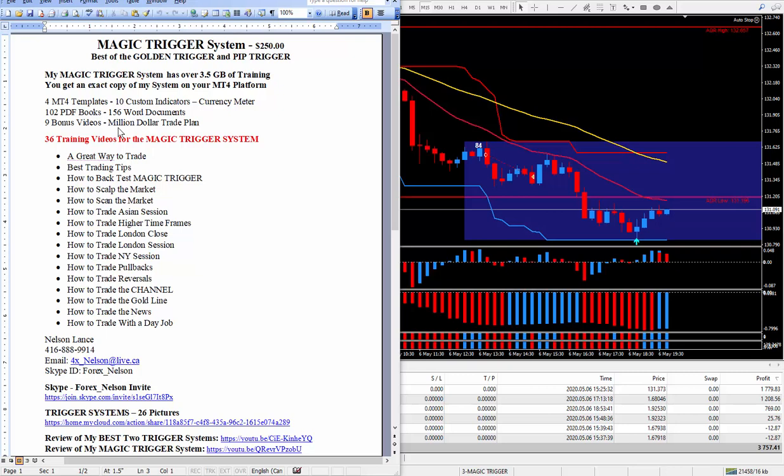One of them which is included is called the $1 Million Trade Plan. That's where you only need one trade a day, you only need 10 pips, and today I got 36 pips. So as I was saying, one trade, 10 pips, and you turn $1,000 into $1 million in less than a year.